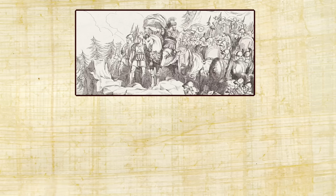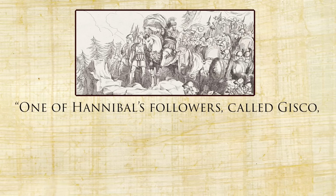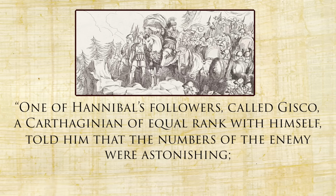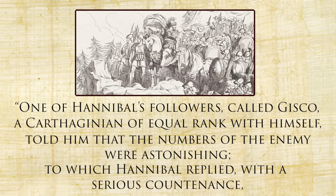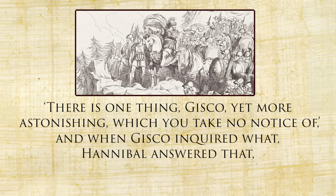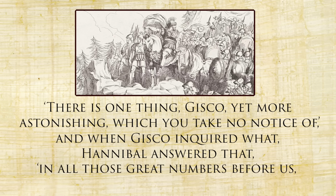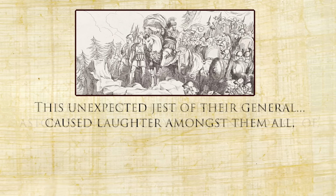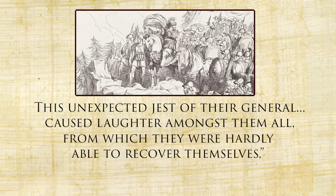Even the Carthaginians were a little dismayed at the size of the force sitting across the battlefield from them. Plutarch wrote that one of Hannibal's followers, called Gisco, a Carthaginian of equal rank with himself, told him that the numbers of the enemy were astonishing, to which Hannibal replied, with a serious countenance, "There is one thing, Gisco, yet more astonishing, which you take no notice of." And when Gisco inquired what, Hannibal answered that, "In all those great numbers before us, there is not one man called Gisco." This unexpected jest of their general caused laughter amongst them all, from which they were hardly able to recover themselves.